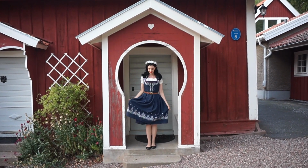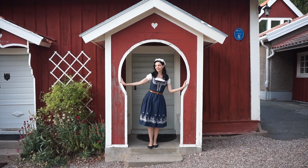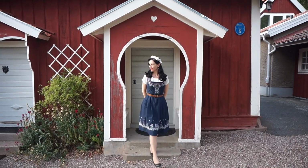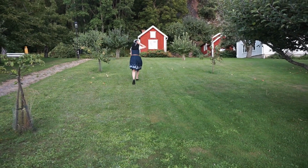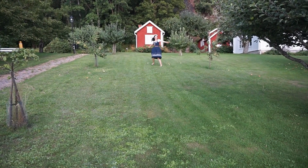a storybook. I also got lucky at an estate sale and found a real 80s German Austrian dirndl in a beautiful navy blue color, and I don't want to pull it out right now, but I wore it in Sweden, and it really made me feel like this beautiful Sound of Music woman running up the hills of Sweden. So basically I haven't felt that pretty in something in a really long time.